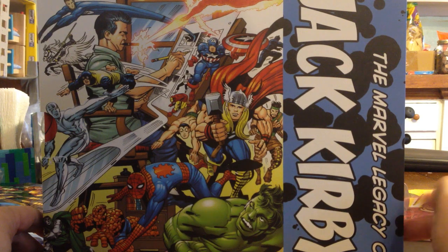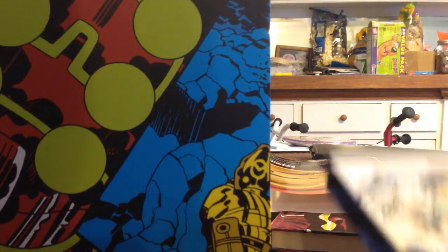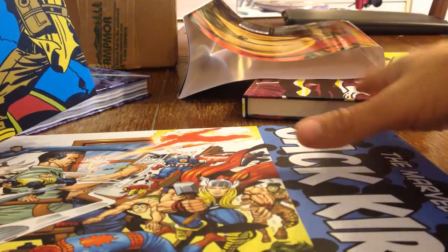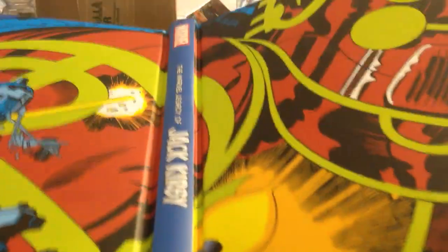I got the Marvel Legacy of Jack Kirby. It's a hardback in a slip cover. So it comes out, and the slip case feels pretty sturdy. And I actually kind of love these kind of blown up Kirby images that they put on the actual board cover of the book. So that's one blown up image there.